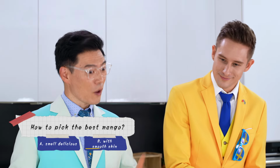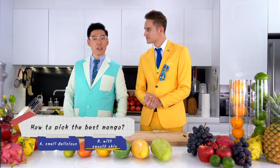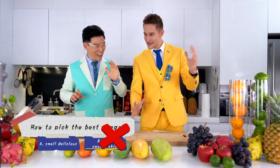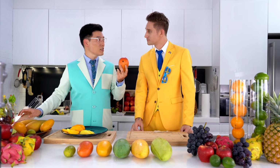Texture, smooth. Okay, skin is smooth. Is Martin correct? Is the best way to pick the best mango one with smooth skin? Oh no! Okay. In fact, Martin, the best way to pick a mango is by its aroma.